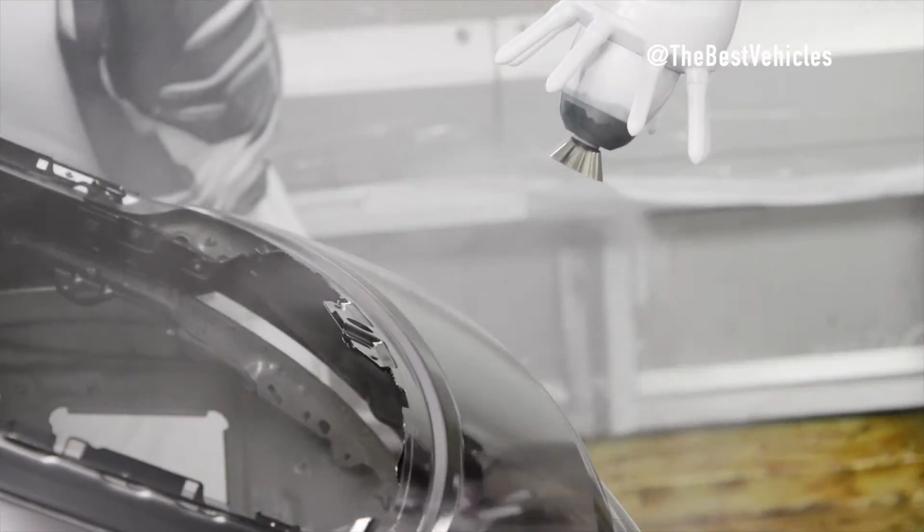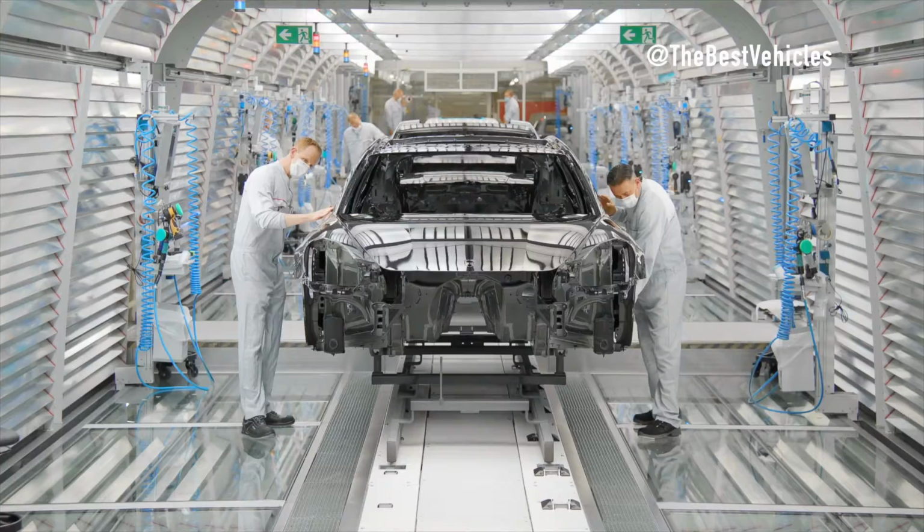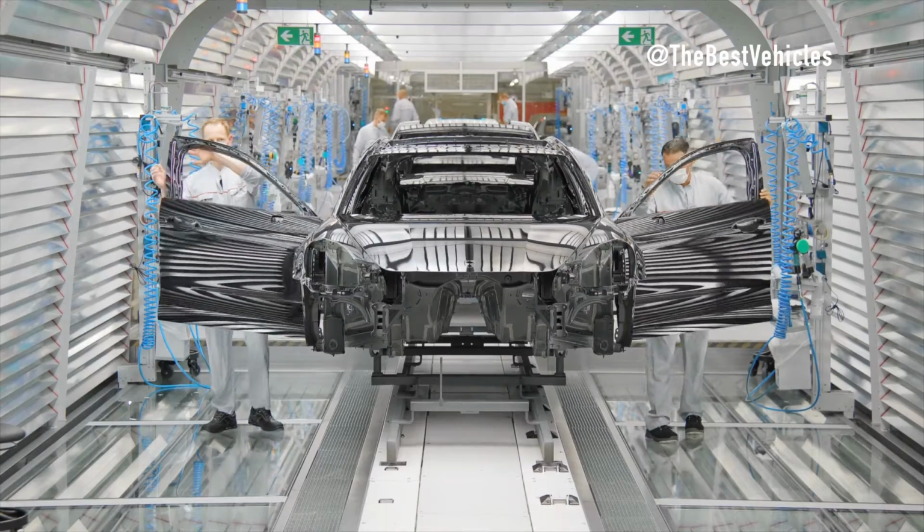Inspection. The final inspection occurs in a special light tunnel equipped with LED strips, allowing inspectors to detect and correct even the tiniest flaws.